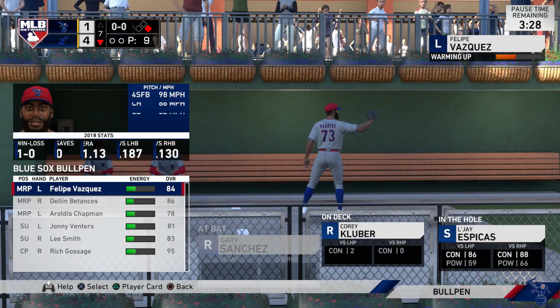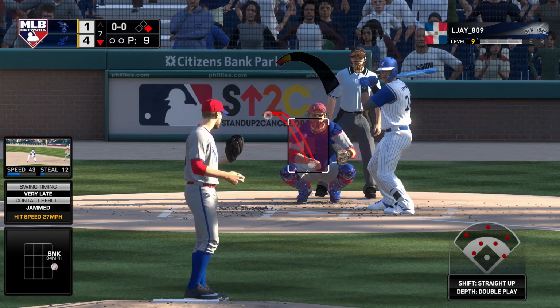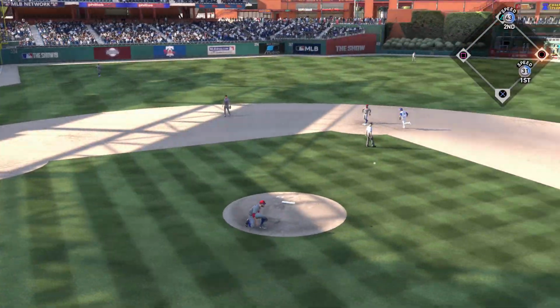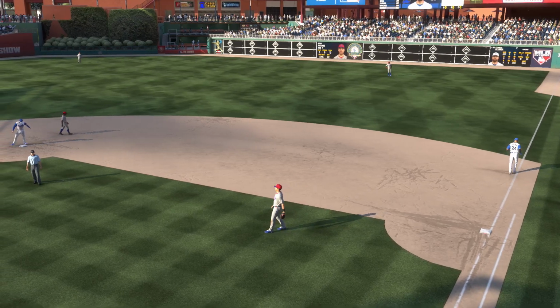Now at the plate, Gary Sanchez. He comes in 0 for 2 thus far. First pitch coming, here it is. Slow roller down the third baseline. He's got it. And indeed, no look at second. He'll go straight to first and take the sure out.